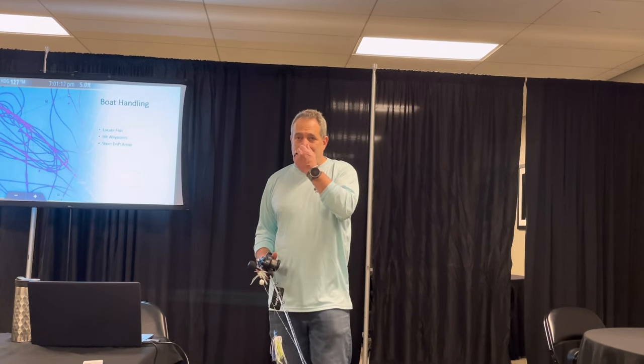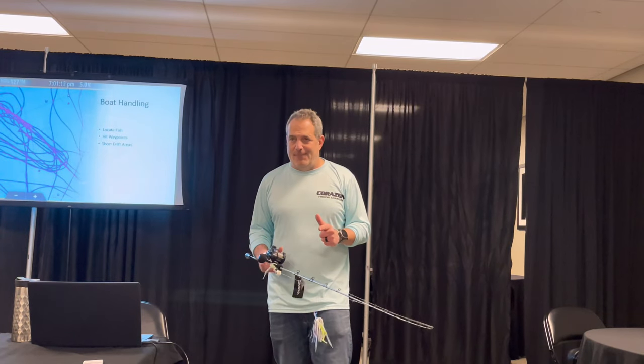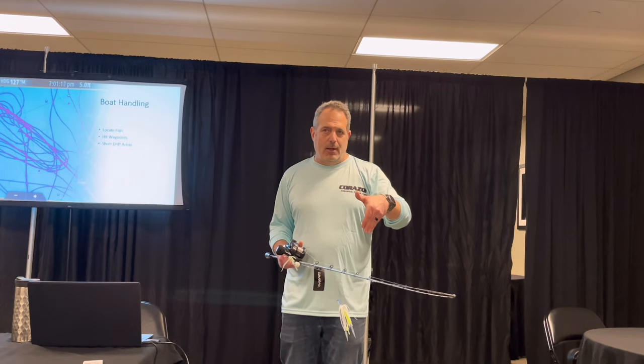What I'll also do if I'm fishing over a piece or a big sticky lump on a reef is I'll have people suspend their bait at 10 feet. I'll get over it and say drop down quick, because I want to catch right on the other end of the piece that we're fishing.